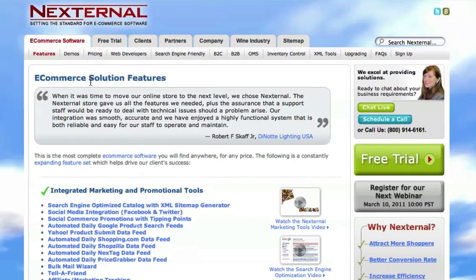While every business is unique, most merchants switch to Nexternal because at least one of the following issues impacts their business. Number one, customer conversion. The visitors to their site are simply not buying to the degree they should. Two, customer acquisition. The merchant does not have the tools needed to drive traffic in the first place.